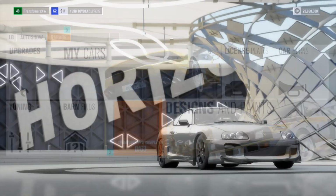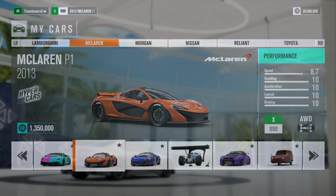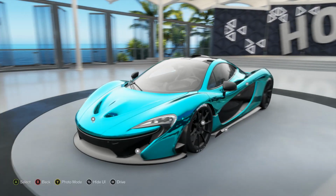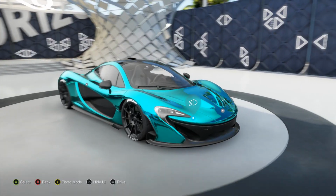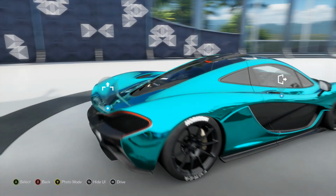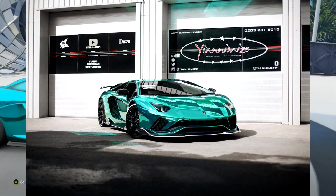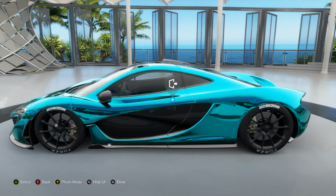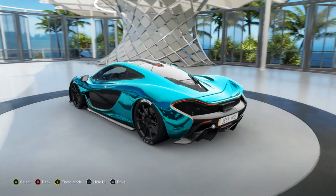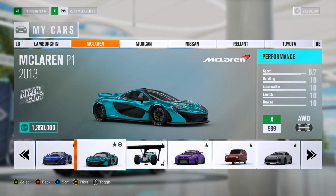Now I'm quickly going to do the last one, which is the McLaren P1. There's not really many upgrades you can do to a P1, so let's skip past this bit. Okay, there we go. Now, I know what you're thinking, that is incredibly flashy. Some of you may have heard of Yanimaz. He has a Lamborghini Aventador SV, and he has an extremely good looking chrome turquoise wrap. And if I had a P1, just look at it. That is so nice. So we have the Supra, we have the P1, and we also have the GTR.